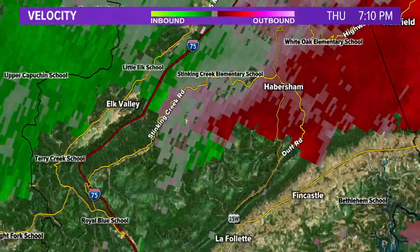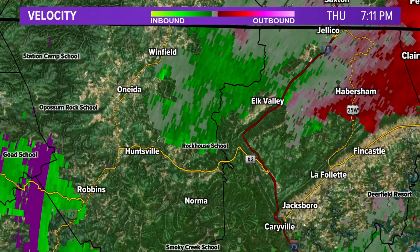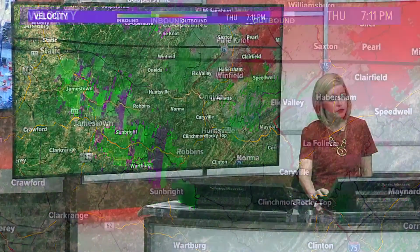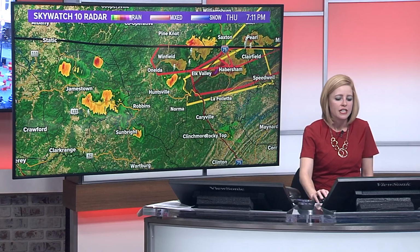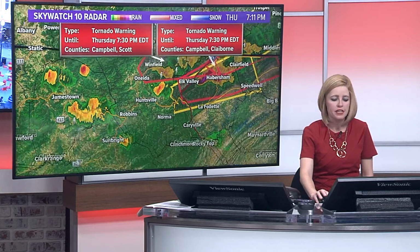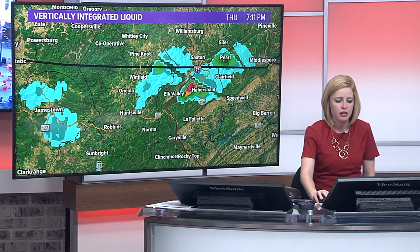If we zoom out just a little bit, not seeing any other super bright signatures that are catching our attention. We're going to monitor the new activity that's starting to develop in Fentress and northern Morgan County. So if you are in Huntsville and Oneida, you may have at least rain coming in your direction, if not possibly a thunderstorm, if these continue to strengthen. But again, I think the atmosphere is pretty well tapped at this point through that area. You never can say never, though. Trust me, as a meteorologist, you never say never. So we're going to continue monitoring it.